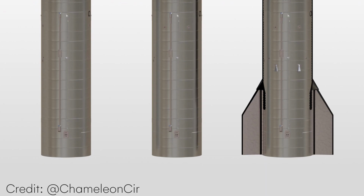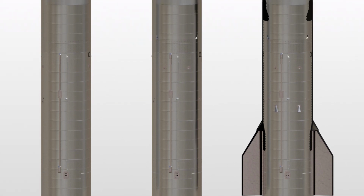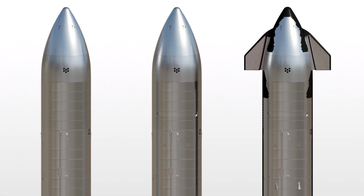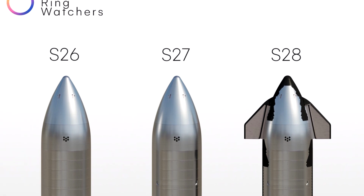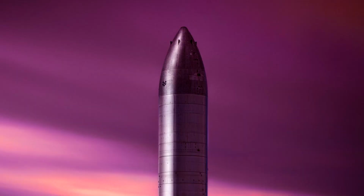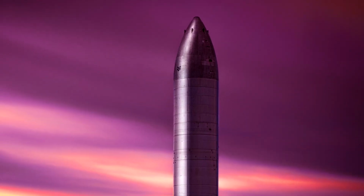The prototypes of SpaceX's Starship spacecraft, constructed at their Starbase facility in Texas, share some common characteristics. However, Starship 26 stands out at first glance. It lacks both front and rear wings and is not equipped with any heat shield. Its smooth stainless steel surface gives it the appearance of a giant projectile.